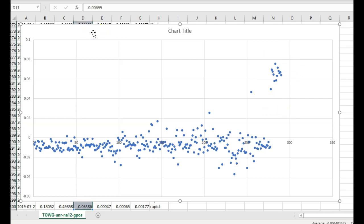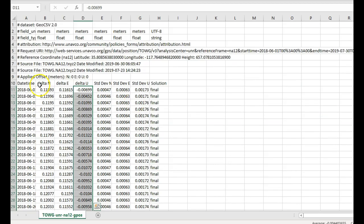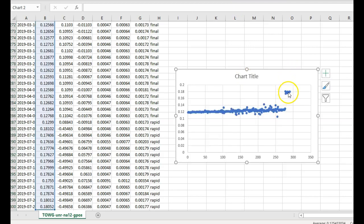Let me show you something real quick. We're on this same station. Let's look at the north-south plot. Delta N. Let's go all the way down. We're going to see the horizontal deformation that occurred because of this earthquake, because it's a strike-slip earthquake, so we should see some very strong horizontal deformation. See, we see the same thing right there.